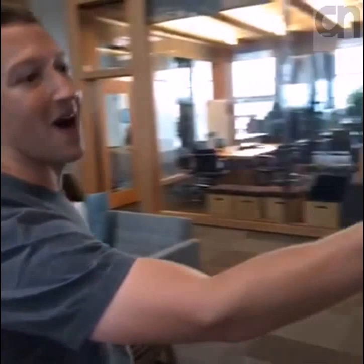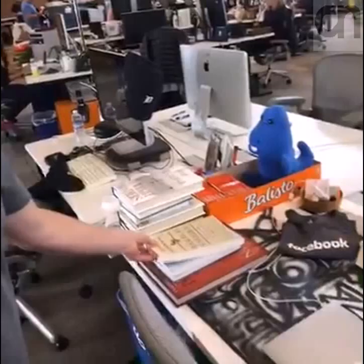So this is actually my desk right here. Everyone has a desk, even the people who are running the company. There are no special offices or anything like that. Here's mine. I just have a bunch of books here. This is the book that I was just reading for my Year of Books challenge. I have all kinds of other stuff.